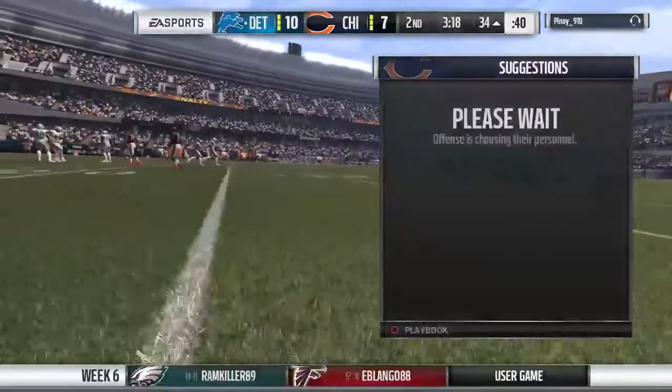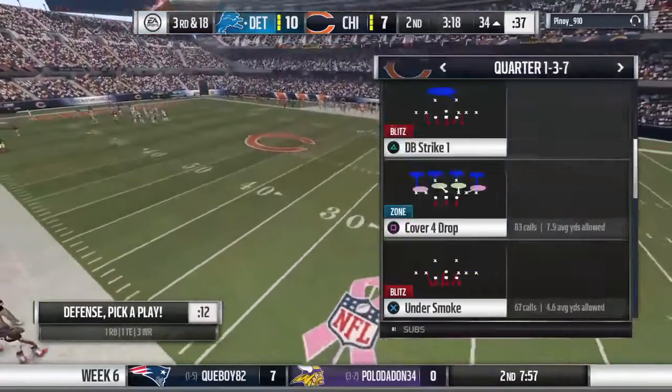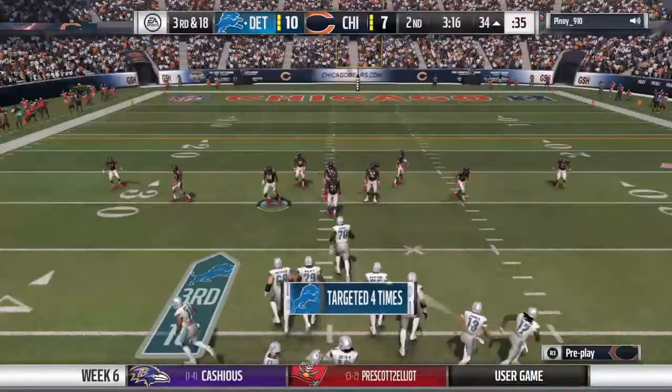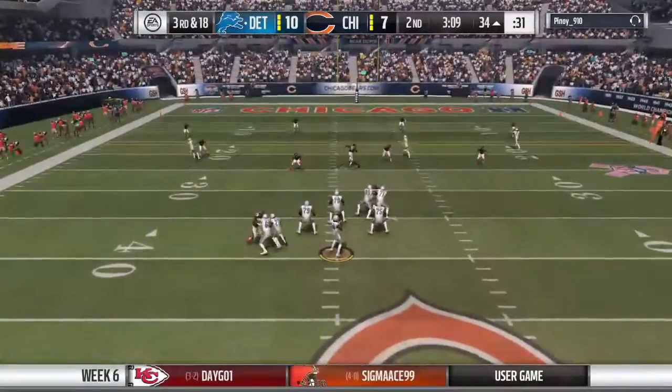Well, there's one you don't see often, the illegal forward pass. And the reason we don't see it very often is the quarterback has to be totally beyond the line of scrimmage for the flag to come out. If any part of the quarterback is behind the line of scrimmage when he throws the ball, then it's not an illegal forward pass. Third and long. It's Griffin.